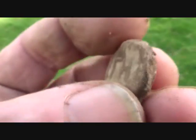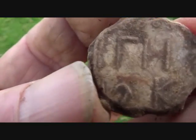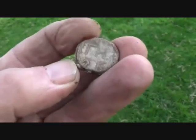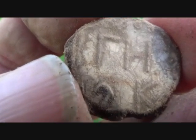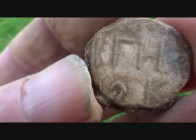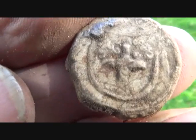Nice one. And on the back, I think it says IG... Is that H? I think it's an H, could be an N. Yeah, IGN it says. IGN 12K. Nice one. Very nice one.